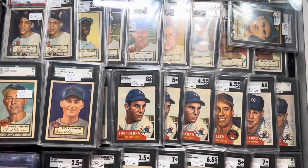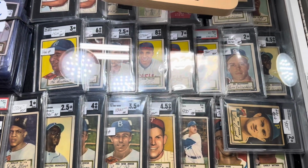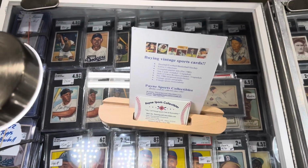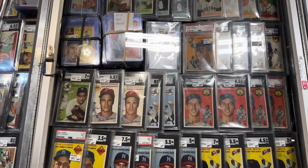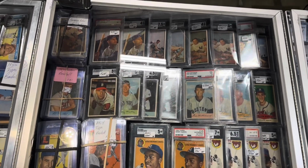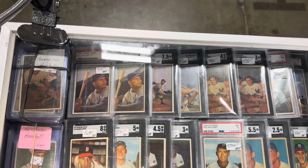Beautiful. Has some 53 Topps. Look at those 52 Topps. Look at those Willie Mays on the left. How about the Campanella? That's a big card. There is his card again. Again, a great booth in the secondary room, the one to the left when you walk in, if you'll be attending the show. Now, his Warren Spahn there, love that card so much.